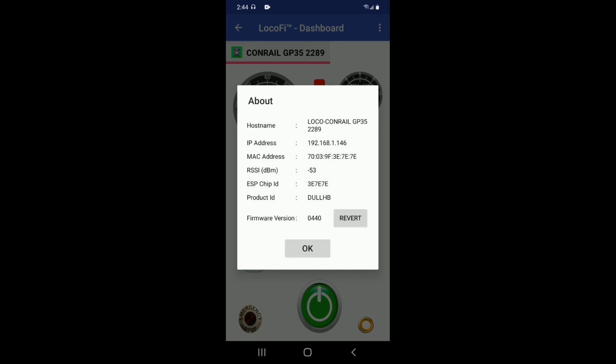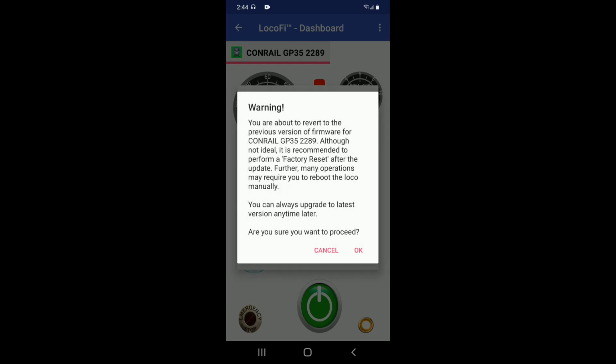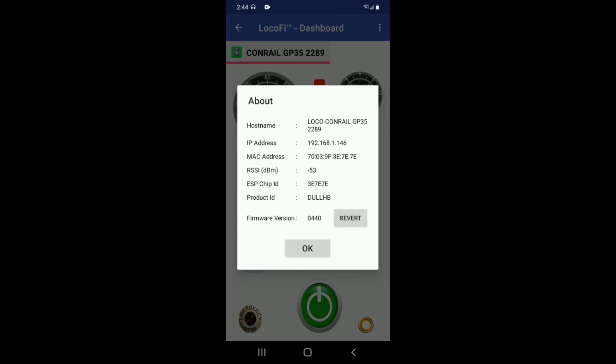Each revert takes you back one version. However, upgrading firmware will bring you back straight to the latest. To revert firmware, you just click on the revert and you'll be given a warning, and you say okay, and revert will happen. I'm not going to do that right now, just to show you. So please note that this does not revert the app but only the firmware in the loco. Also, when switching back to an older firmware, it may be necessary to manually reboot the loco for features that usually require a reboot, like changing the name, add to a network, etc. Switching back to the latest firmware shouldn't require such manual intervention.